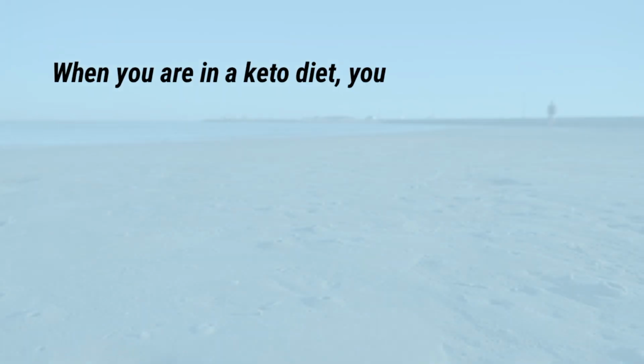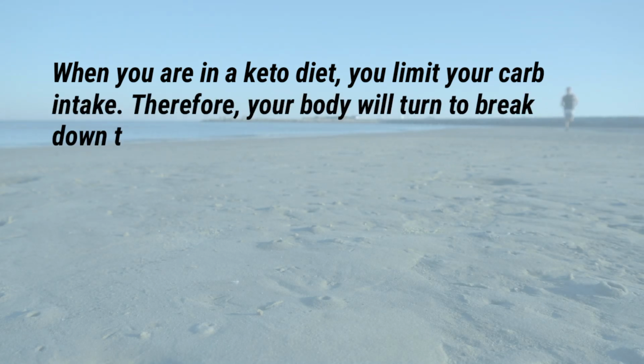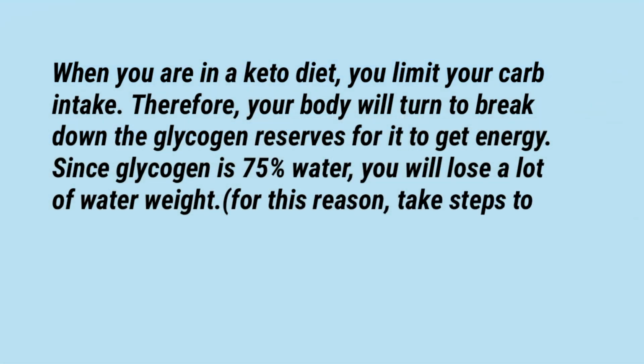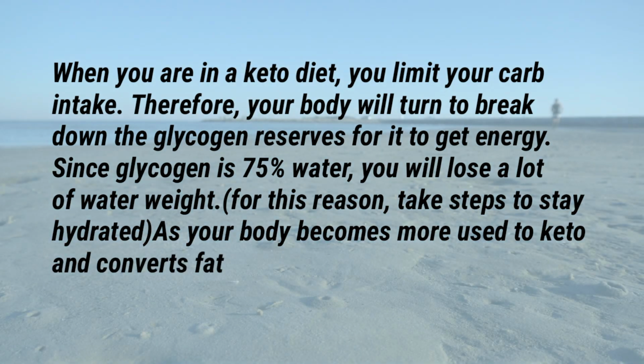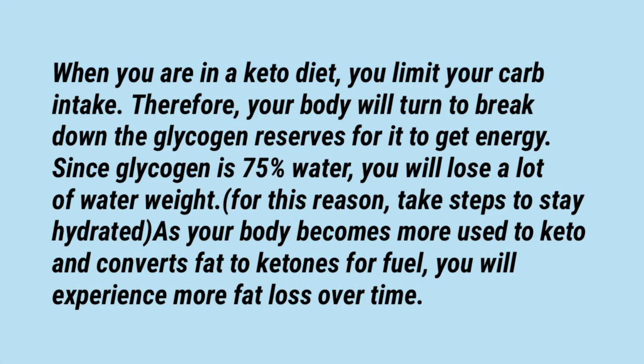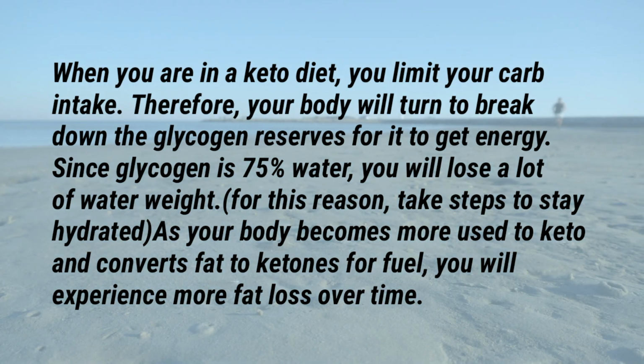When you are on a keto diet, you limit your carb intake. Therefore, your body will turn to break down the glycogen reserves to get energy. Since glycogen is 75% water, you will lose a lot of water weight. For this reason, take steps to stay hydrated. As your body becomes more used to keto and converts fat to ketones for fuel, you will experience more fat loss over time.